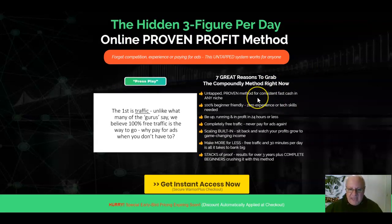7 great reasons to grab this today. It's an untapped, proven method for consistent, fast cash in any niche. It's 100% beginner friendly, 0 experience or tech skills needed. You can be up and running and in profit in 24 hours or less. It's completely using free traffic, never pay for ads again. Scaling's built in. You can sit back and watch your profits grow to game-changing income. Make more for less. Free traffic and 30 minutes a day is all it takes to bank big with this method. And stacks of proof. Anthony and Paul are including results for over 3 years, plus some proof of complete beginners in their teams crushing it with this method. And if you're getting this on the launch day, 18th of August, you'll be able to cash in on a particularly low launch price as well.